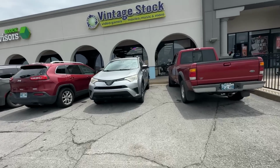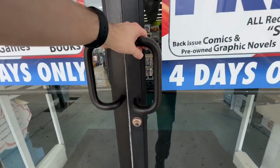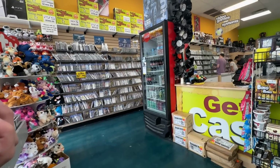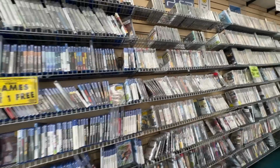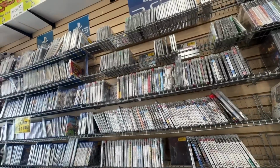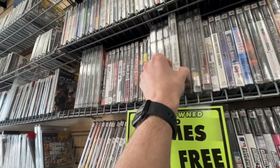So I headed into the other Vintage Stock on my search for more buy two, get one free games. And honestly, this store tends to have better stuff. So I first went right to the wall of games and kind of started checking it out to see if there was anything. There were actually a lot of people here that were buying games, so I ended up getting lucky here.